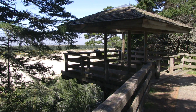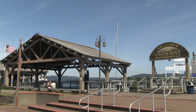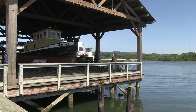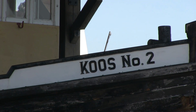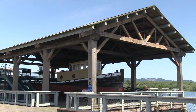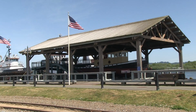Now let's travel down the coast past Florence, Oregon. One last coastal stop, the boardwalk at Coos Bay. The city has made a wonderful boardwalk area for all types of festivities and celebrations. The oldest pavilion is the tugboat home of Old Number 2. This was built over 25 years ago, again only a mile from the coast on an active seaport estuary.